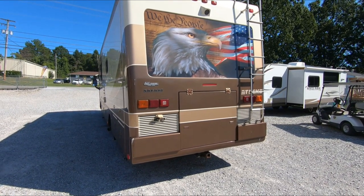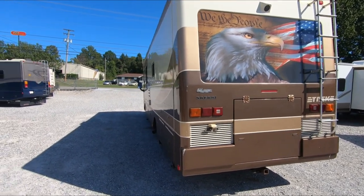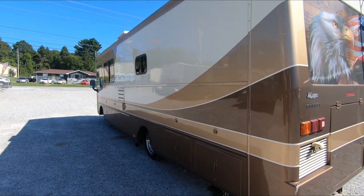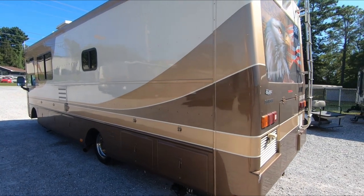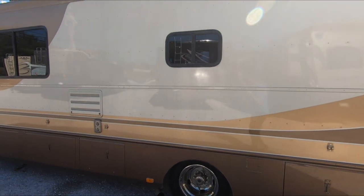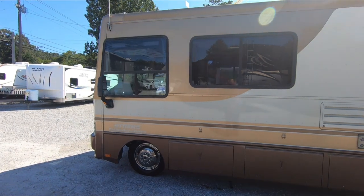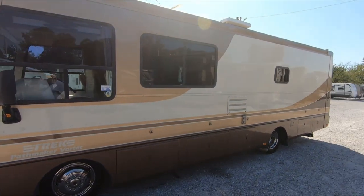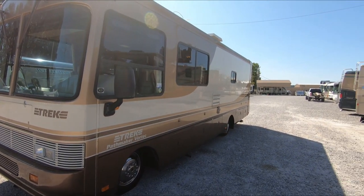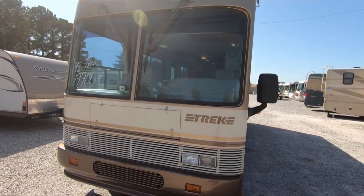It does have a trailer hitch on the back, 5,000 pound tow capacity, 4kW Onan generator, like I said, running right now. 3-point hydraulic leveling jacks. Nice. Looking down the side here, windshields look great, tires look good, got 19.5 inch tires. Big windshield, and yes, we are going to drive it later.